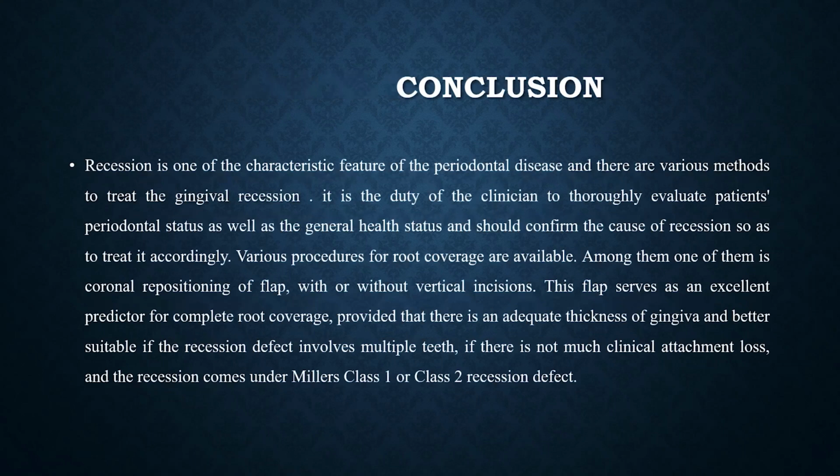So hereby I would like to conclude my presentation: recession is one of the characteristic features of periodontal disease, and there are various causes. The clinician should assess the patient's periodontal status as well as general health status and should confirm the cause of recession so as to treat it accordingly. Various procedures for root coverage are available. Among them, one is the coronal repositioning of the flap without vertical incision. This flap serves as an excellent predictor for complete root coverage, provided that there is an adequate thickness of attached gingiva, and is better suited if the recession defect involves multiple teeth. If there is not much clinical attachment loss and the recession comes under Miller class 1 and class 2 defects, then this flap is an excellent indicator for such defects. Ma'am, next slide.